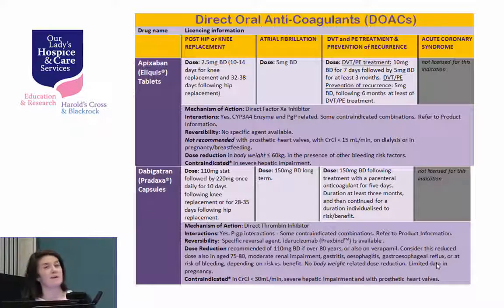We no longer have the INR monitoring to know exactly what the coagulation we're at, but we do know that at certain doses these agents will have predictable effect, so it takes away that nuisance of monitoring. Each agent has slightly different dosing recommendations for the indications, and that's available in the information that we've put together. I shan't go through it, but be aware that, as Even mentioned, there are dose reductions in renal impairment, in patients with a low body weight, and also in older patients. So just be aware that there are recommendations within each of the products.